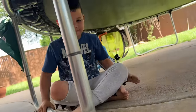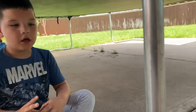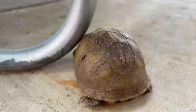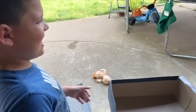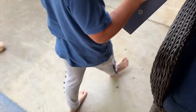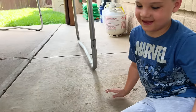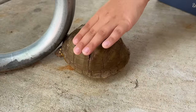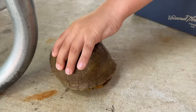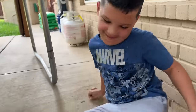Maybe we should make him a little house. Yeah. You have a box, a shoe box? Let's see if we can make him a turtle house. Keep him. The turtle right there. Okay. We got our shoe box. He can't climb up. You wanna pick him up? Can you pick him up and put him in there? Good job. Caleb, good job, buddy.